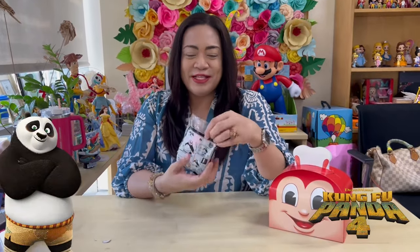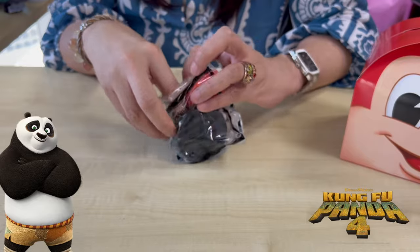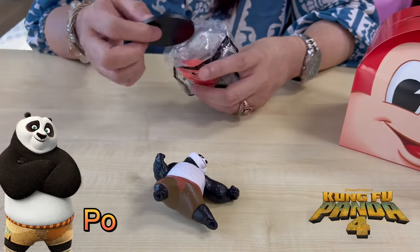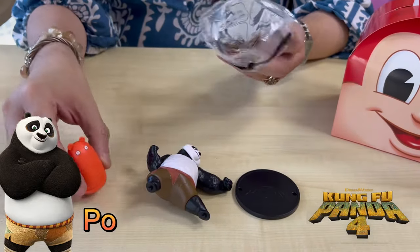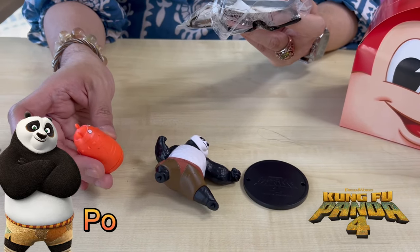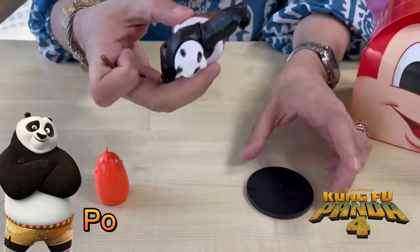And the first toy is Po, of course, the lovable lead of the film, voiced by Jack Black, right? So let's take Po out of this plastic. So that's Po. We have the character, and then we have the base with the Kung Fu Panda logo. And what do you call this? Oh yeah, we call it a dummy. Then this is a stick, or what we call a nunchuck. Okay, so it's very easy.